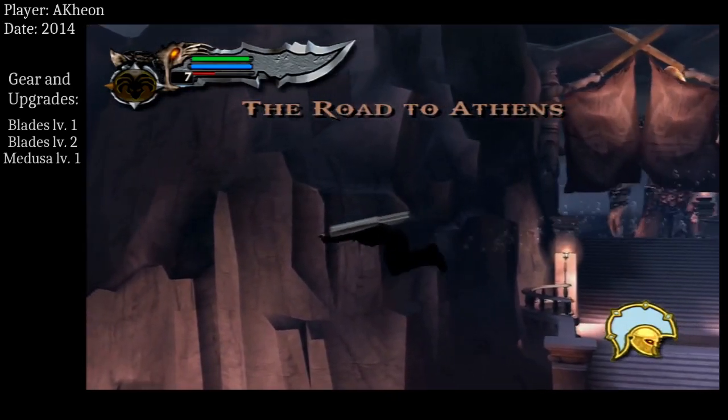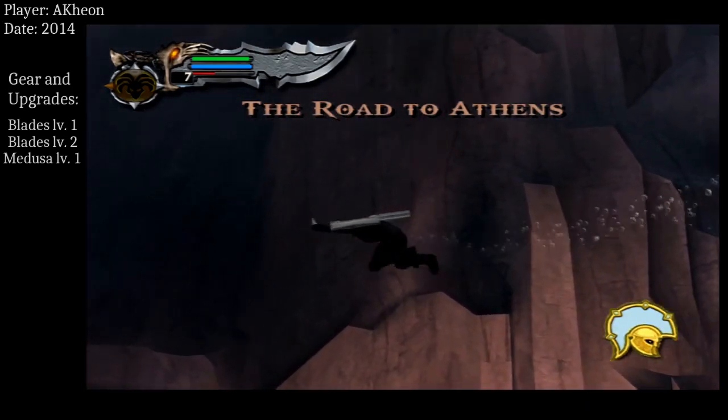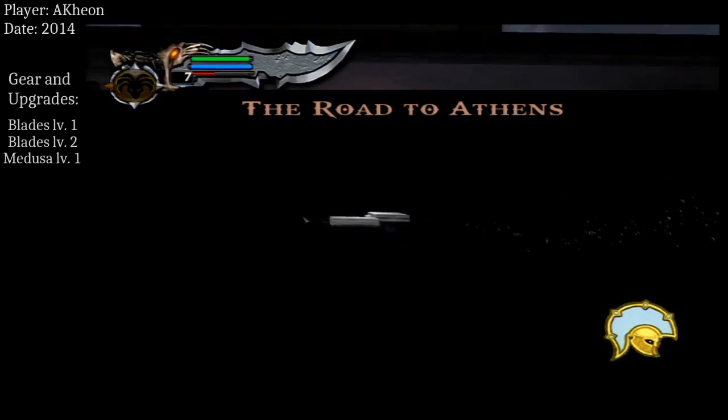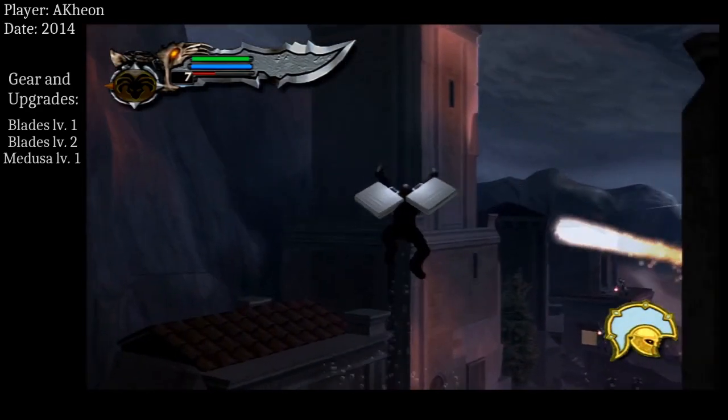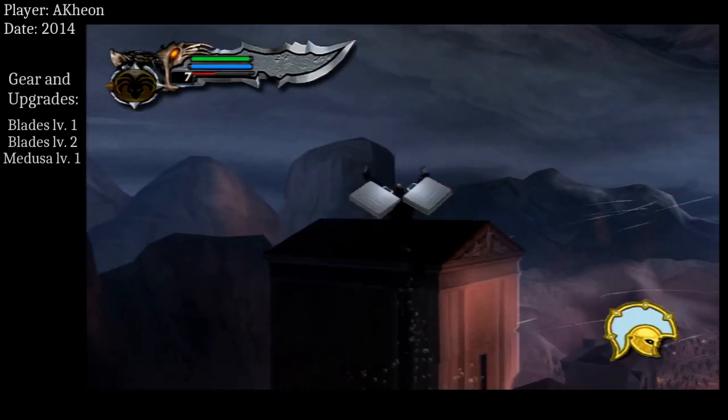Some story cutscenes were skipped. The puzzle room and the pile of rubble were skipped. You could also cut a lot of corners on the road to Athens by swimming over the buildings.